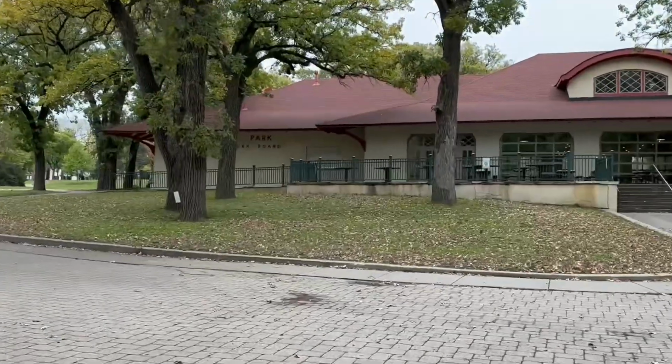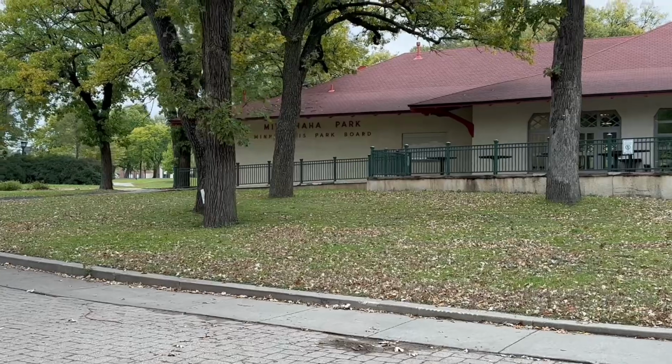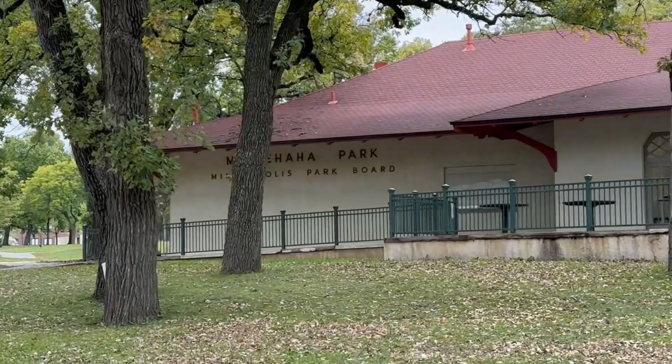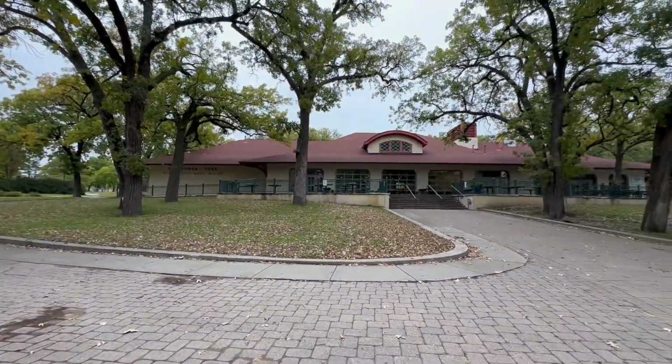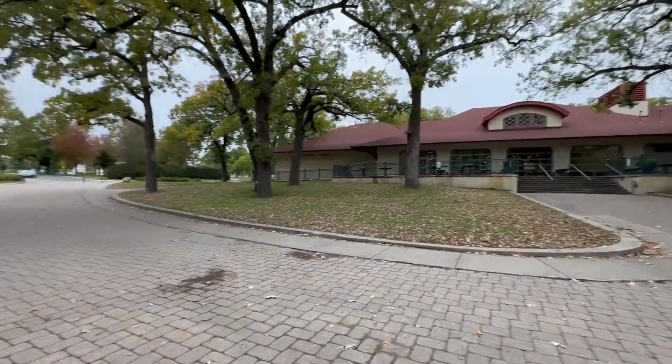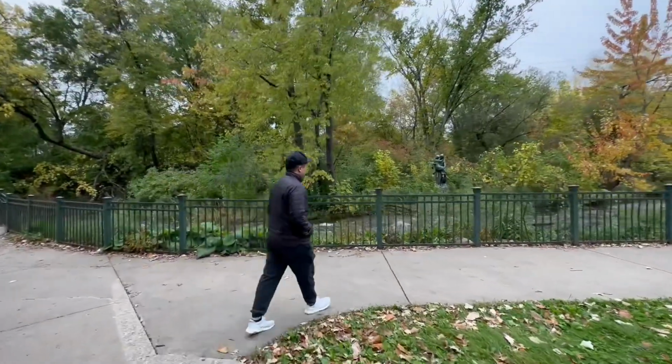Coming up here is a hall of some sort, and I think it is part of the Sea Salt Eatery restaurant. And I think that restaurant is seasonal because it was closed, and I believe that they're opening here in spring 2024. But you can see that it's very quiet, nobody's around.